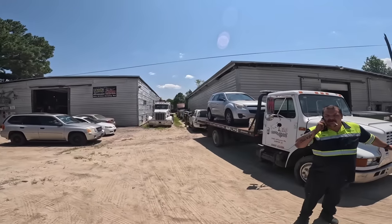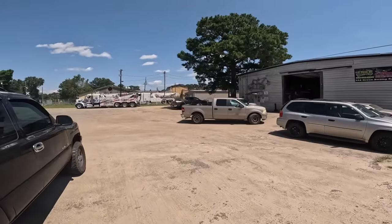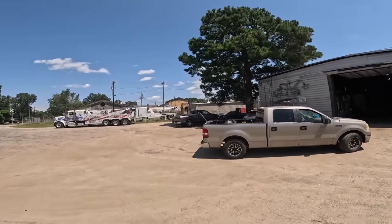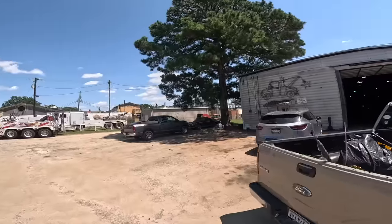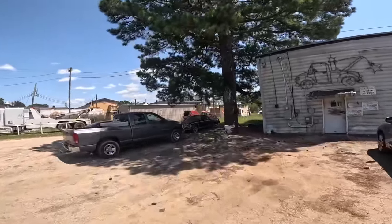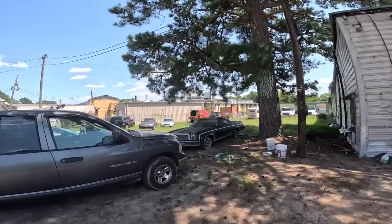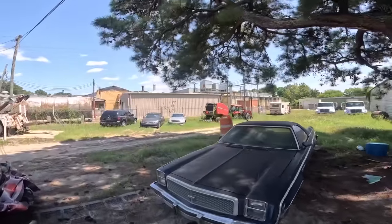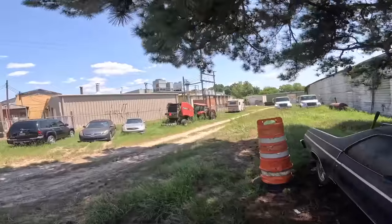There's a Dodge right here, parked right there. But as you see over here, we got the case tractor that got hit probably a year and a half ago or so.